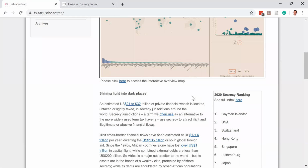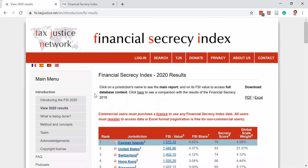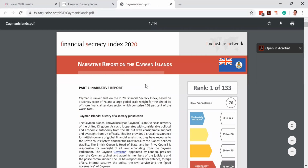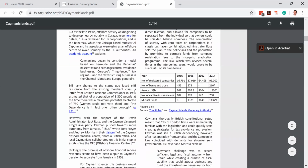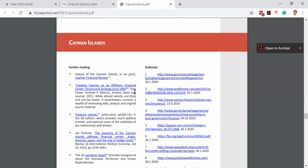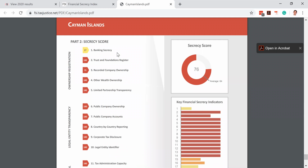To access the 2020 results, you can either click here or on View 2020 Results. Here you can see the ranking of the FSI 2020. By clicking on a country name, for instance Cayman, you can access the narrative and short report, where you can see the history of the jurisdiction, its rank and number of the secrecy score and the global scale weight. And if you go to the bottom of the document, you can find a summary of all the secrecy score for the jurisdiction, where you can see for each of the 20 secrecy indicators, what is the secrecy score that the jurisdiction got.